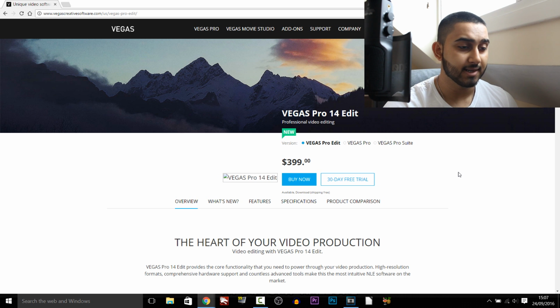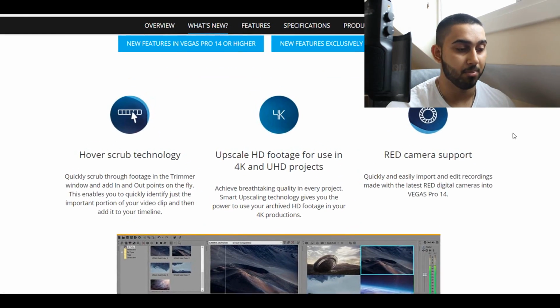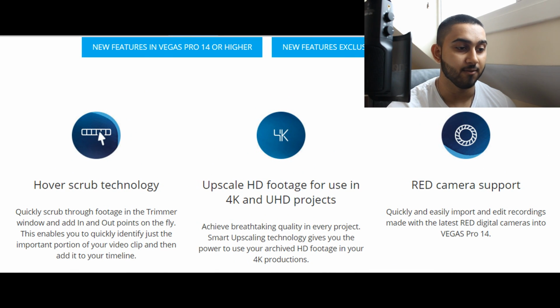Now, one Sony Vegas they have put out is just called Sony Vegas Pro 14 Edit. With this one, it comes at $399, and of course you can get a 30-day trial. So what's new? As you can see, they have 3 things they are boasting about at the top, which is the hover scrub technology, an upscaled HD footage for use in 4K and UHD projects, and red camera support.